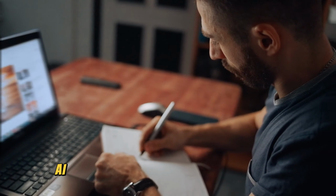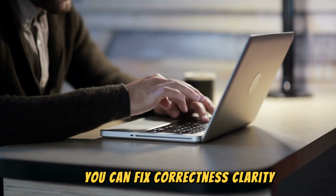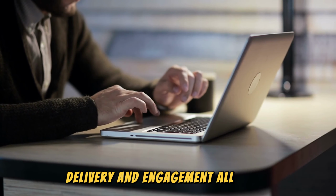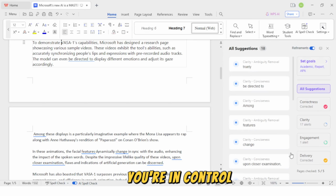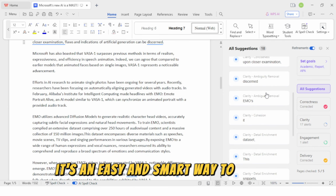WPS Office AI Spell Check makes your writing better in every way. You can fix correctness, clarity, delivery, and engagement all in one go. You're in control. Accept or reject suggestions based on what you need. It's an easy and smart way to write with confidence.